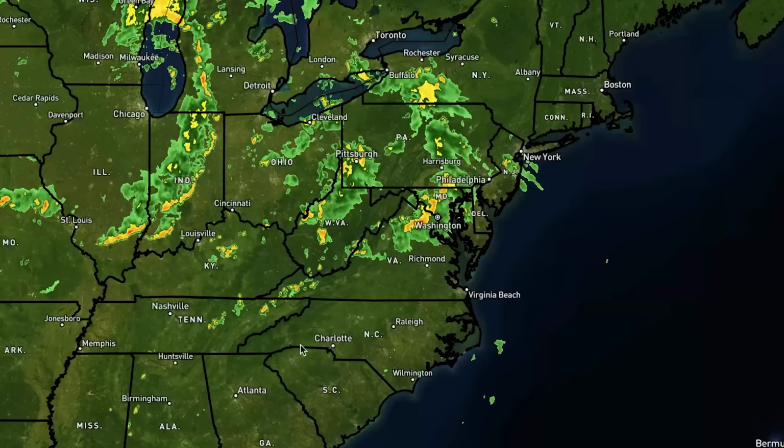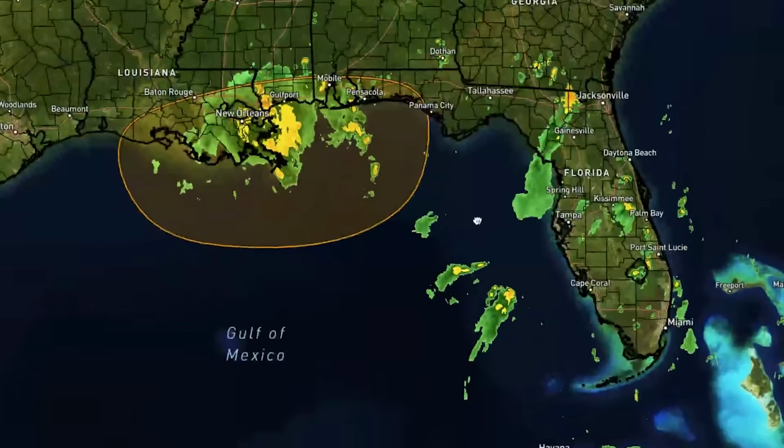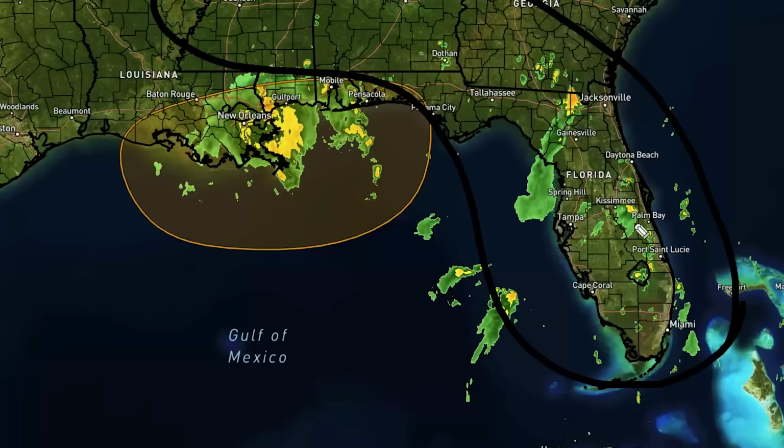Very interesting. Let's move to the south here and take a look at basically our tropical system, but also just the state of Florida and surrounding states, because we do see some thunderstorms outside of where our tropical system is at, mostly for Florida, southern Georgia, southern Alabama, areas of Mississippi as well, dealing with some isolated and scattered thunderstorms.